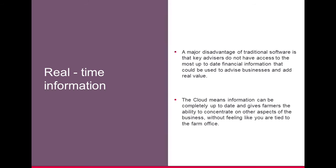Real-time information. One of the main disadvantages of traditional software is that the key advisors do not have access to the most up-to-date financial information that could actually add real value to your business in terms of advice given. One of the other things is when you're sending your year-end data across to your accountant, if we have access to real-time information, we can see what's going on post-year-end rather than just what you send through to us to prepare the year-end accounts. The cloud means information can be completely up to date and gives farmers the ability to concentrate on other aspects of their business without feeling like you're tied to the farm office. Having the ability to reconcile the bank whilst you're on the move or pay invoices will have a real time-saving implication.